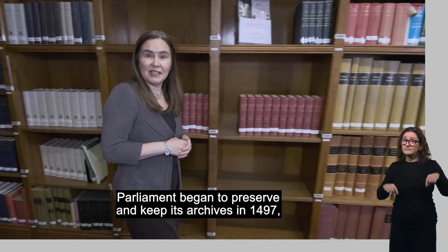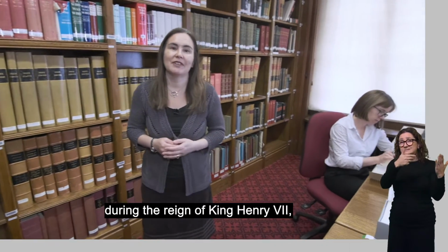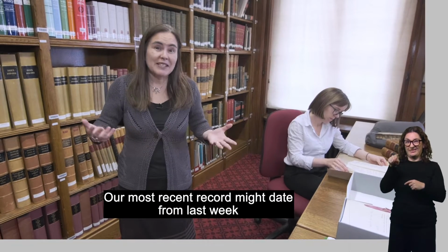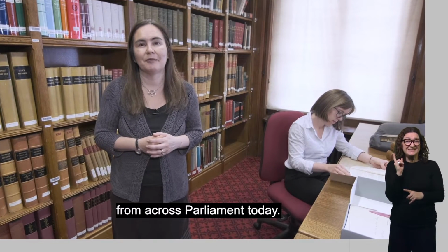Parliament began to preserve and keep its archives in 1497, during the reign of King Henry VII, and our earliest record dates from that year. Our most recent record might date from last week, because we continue to acquire records from across Parliament today.